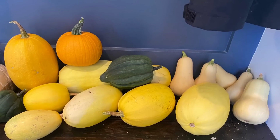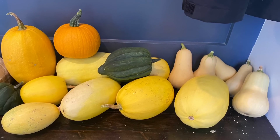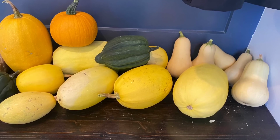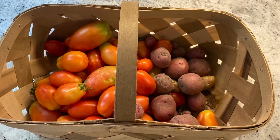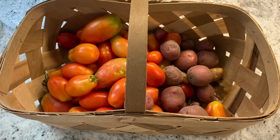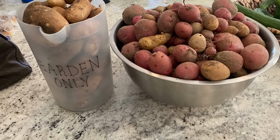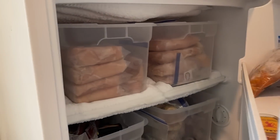I desperately need some sort of adequate setup to cure my winter squash as it comes out of the garden. Right now, you can see it is sitting on the bench in our mudroom. But I definitely don't mind seeing these beautiful vegetables every time I walk in the back door. I absolutely love filling this large produce basket with vegetables from the garden almost every single evening. We've harvested about 30 pounds of potatoes so far and still have well over 3/4 of our potatoes left to harvest.